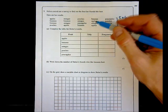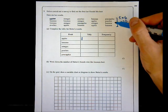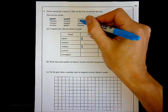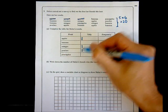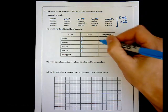So the first is apples. So I'm going to put a mark in the tally there. And I'm going to go through the list, adding marks and crossing off the information as I go through to make sure that I don't lose one.